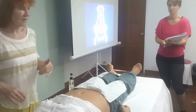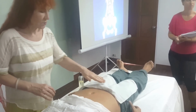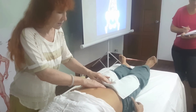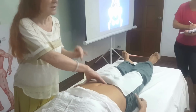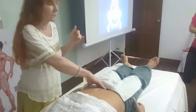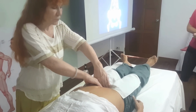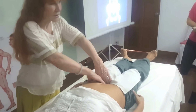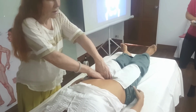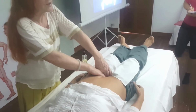Good, that's one thing, and now we come to the uterus, right? So the uterus is behind the pubic bone, and to feel the uterus, when we go straight down on the pubic bone, then we also feel where the uterus is.